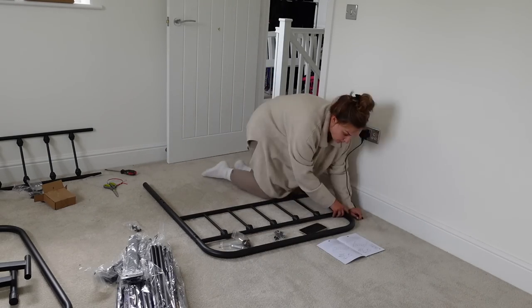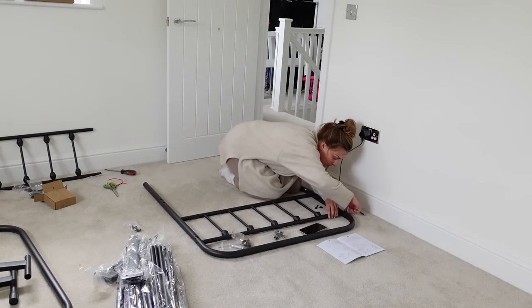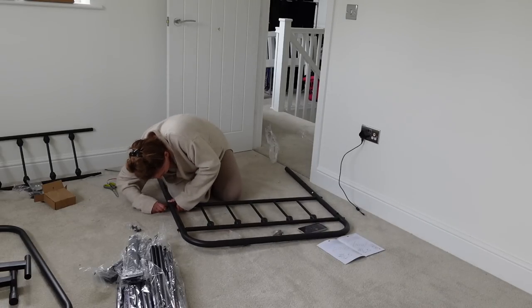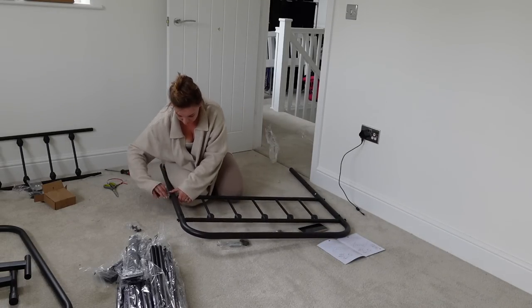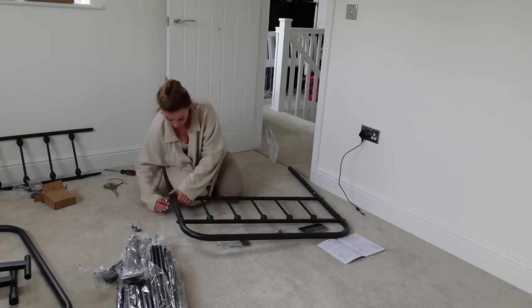But yeah, I absolutely love this bed. I think they look very stylish and they very much grow with your child. You can kind of jazz them up and change the style of the room, but keep a lot of the basic furniture, which is what I'm really going for with this.